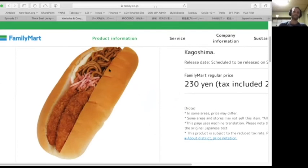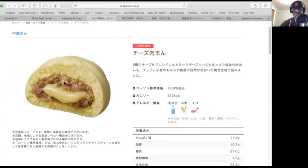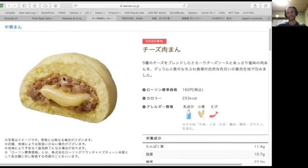All right. So how about we head over to Lawson here, Mike? You've got something picked out. Let's see what it is. Holy moly. All right. This is a little bit of follow-up from last week. We were talking about the Mon section, otherwise known as the Nikuman section.